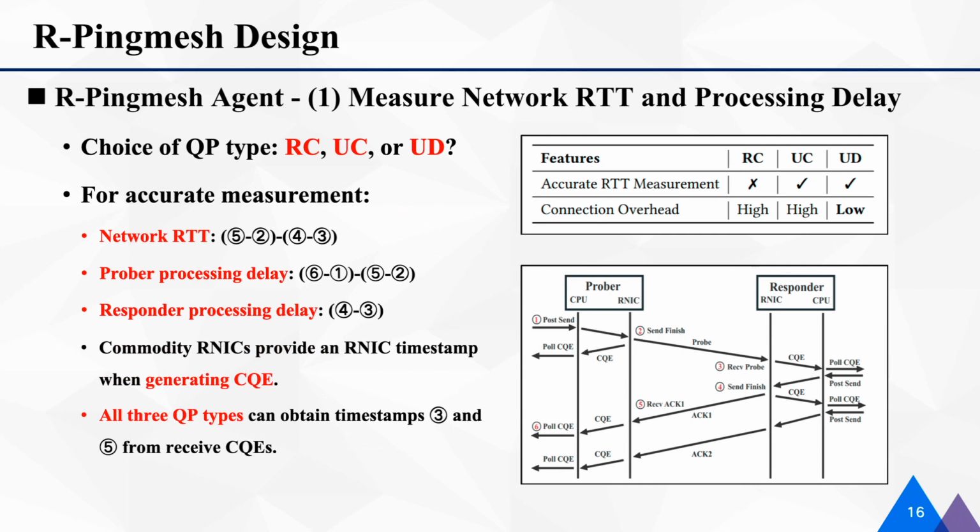Commodity RNIC provides an RNIC timestamp when generating CQE, and all three QP types can get timestamps 3 and 5 from received CQEs. However, only UC and UD can obtain timestamp 2 and 4.